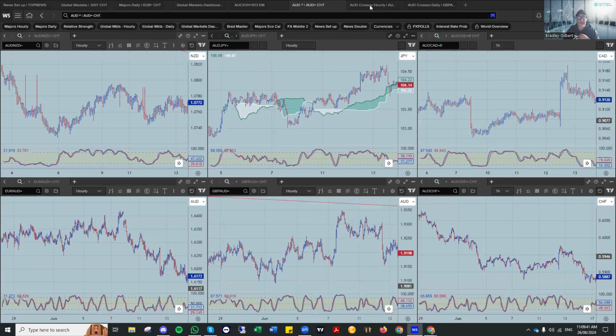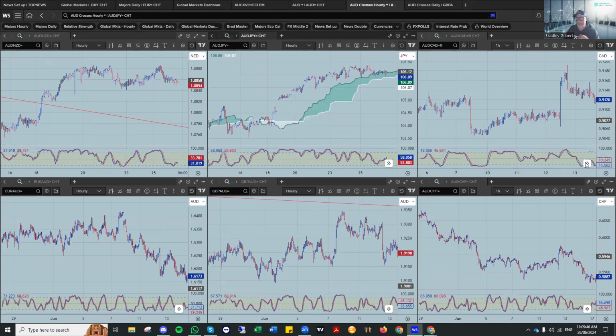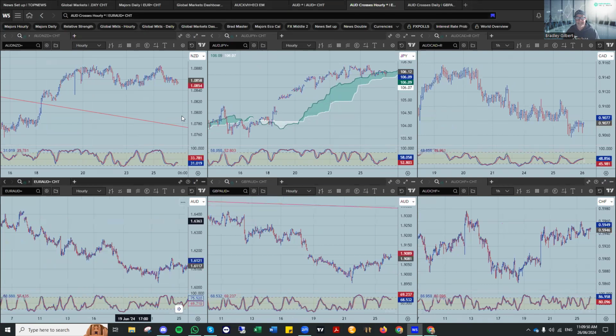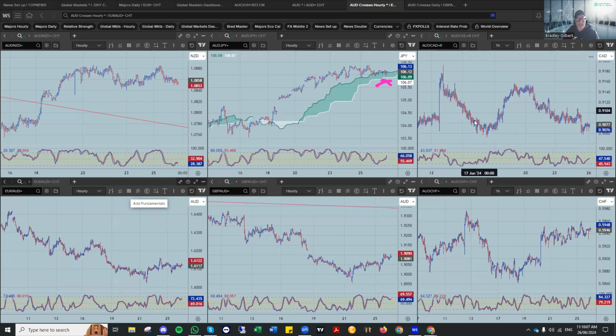And if you look across the Aussie crosses, if I just sharpen up those charts to the current market, you see there's not a huge amount going on. I like the idea of Aussie yen potentially going down, especially with all this talk about the yen or the BOJ intervening in the yen. I think it's a lot of jawboning, which is just a lot of talk. But it's yet to be seen.